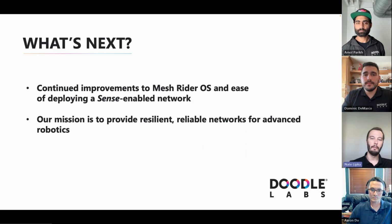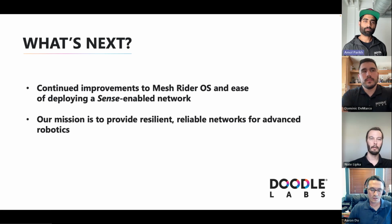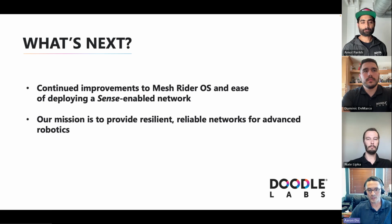So future forward, would love to know what's next. Aaron, I'd love to ask you first. What are the plans in terms of continuing to develop the Sense feature set going forward? Yeah, so Sense is a major development project for Doodle Labs. We are putting a huge amount of resources into perfecting it. Very briefly, our efforts right now are focusing on ease of setup and ease of deployment, support for more nodes, and then, of course, faster link recovery. We always want that link recovery to be as fast as it possibly can be.